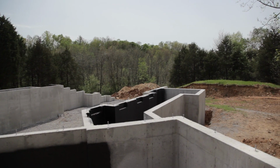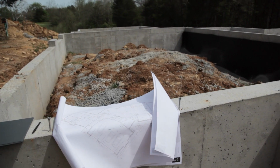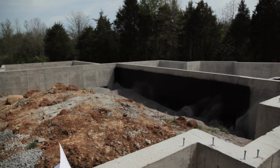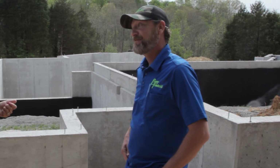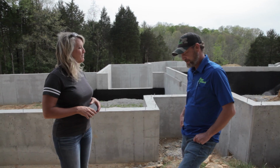Yes, and good thing we don't have to do it the old-fashioned way. The old-fashioned way, I used to take a bobcat and dump it over the wall. I'd take a shovel and a rake and rake it where it needed to go. I physically did it myself. That's how this company got started, me physically doing the work.